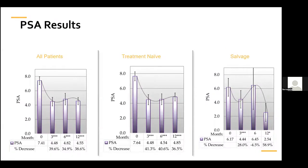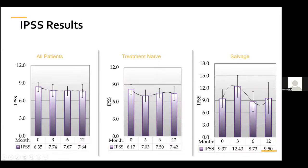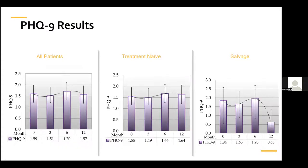Looking at our PSA results, after the laser we see a PSA decline of around 40% overall. It tends to be a lot more in the salvage group because they present with higher PSAs in the beginning. And when we look at sexual health, there's no statistically significant change in either population. With regard to urinary function, we have less than 1% incontinence rate, and there's an insignificant change in urinary function in both populations.